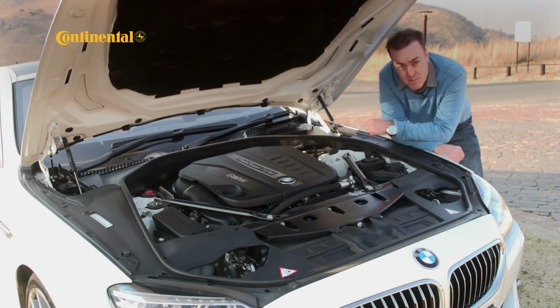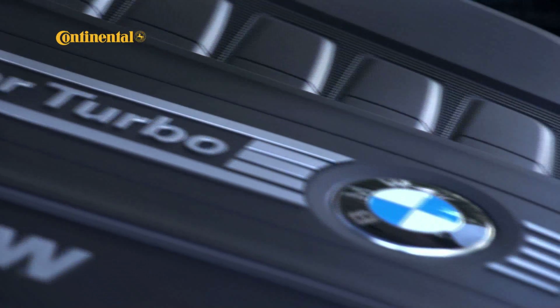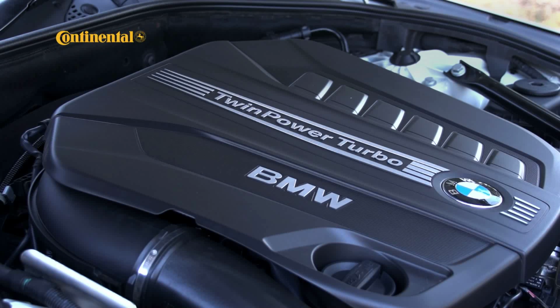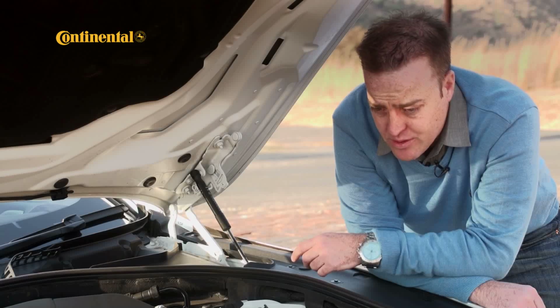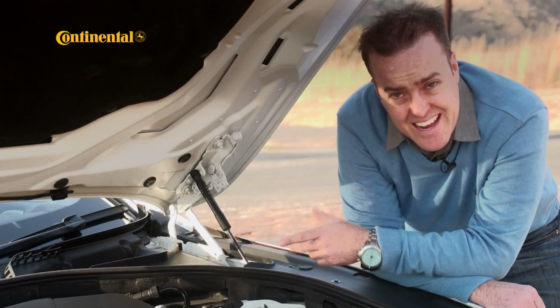This is the Magic Maker, a 3-litre straight-six turbo diesel with 230 kilowatts and 630 newton meters, available from just 1,500 RPM. BMW says this engine will push the car from 0 to 100 in 5.3 seconds and sip just 5.4 litres of fuel per 100 kilometers. The CO2 count is 143 grams per kilometer. Now, to put that into perspective, that's about 2% more than a Toyota Etios.